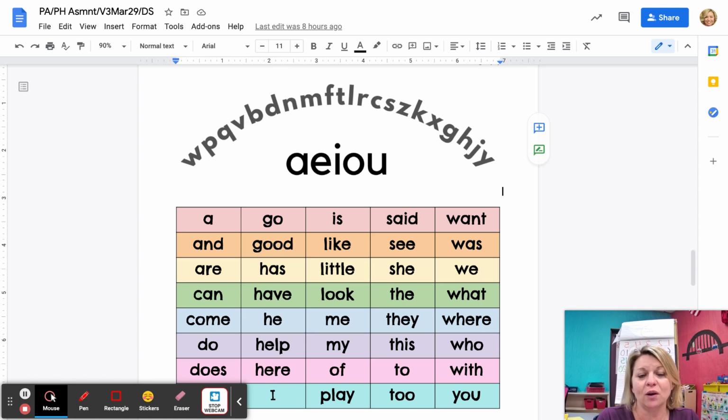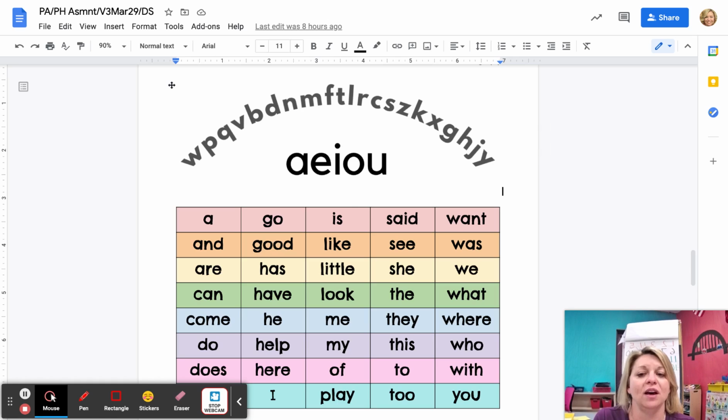So what this would look like when I administer this assessment is I want the child to look at the consonants and say W, W, P, P, Q, Q, V, V, and so on all through the end. And then when they get to the vowels, I'll say, okay, tell me the letter name and the sound that you know. And most of the students will say A, ah. And if they don't automatically give me the long vowel sound, which is fine, I'll just say, okay, do you know another sound for that letter? And I'm hoping that they will say A.